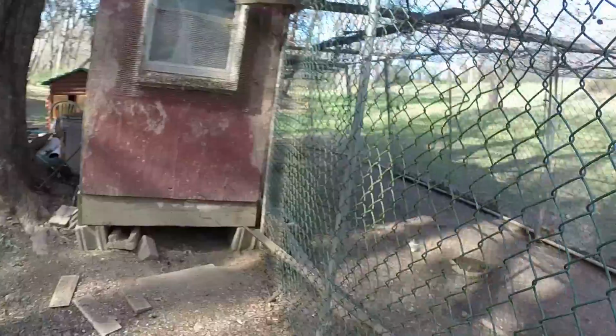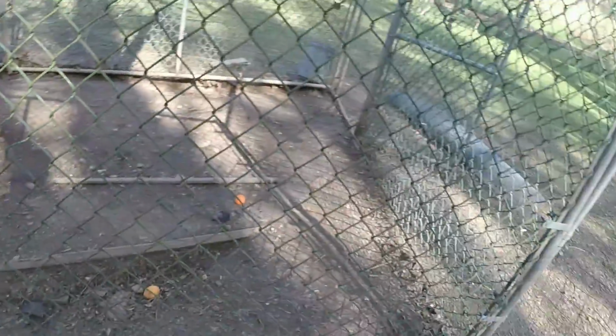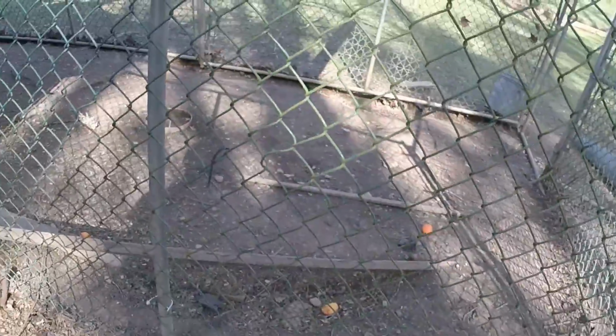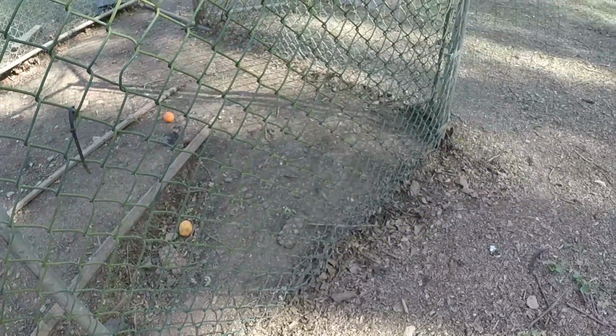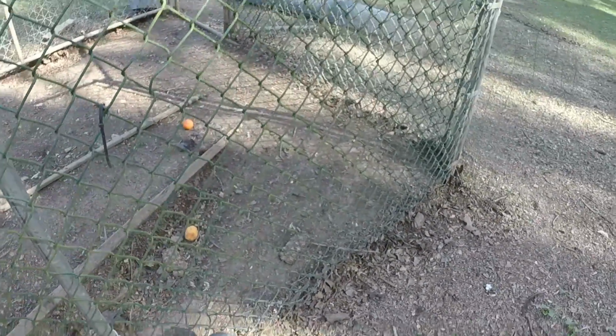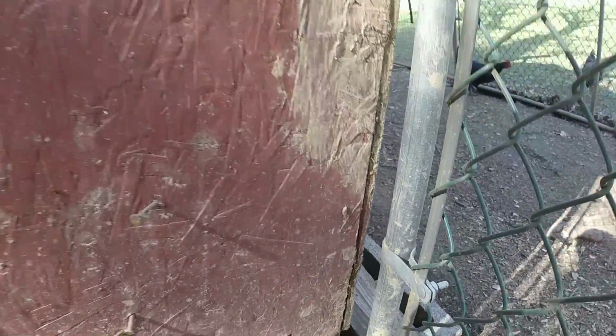So if you have a run that you've made out of wood or something, normally the ground part is the area of interest for the predators, and they try to dig under. So down here, the kennel has sunken into the dirt a lot, and we have a lot of buildup of dirt on the other side, so I'm not too worried about this edge, but I am worried about these corners. These are main spots.